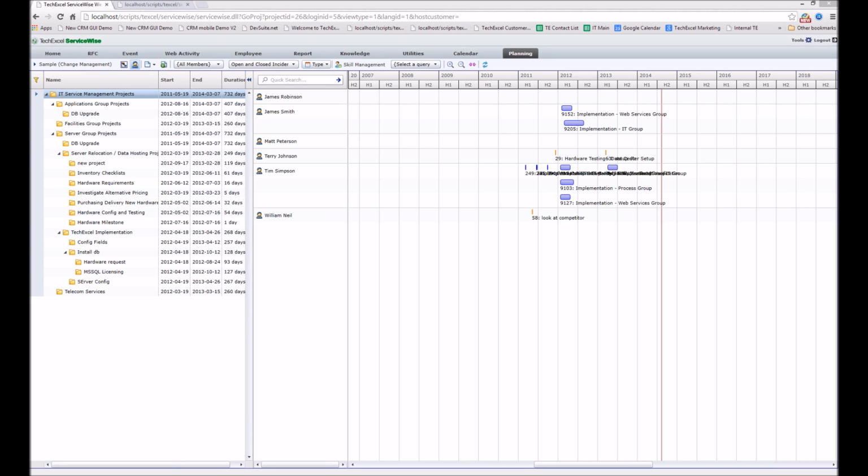Another question came in about how ServiceWise integrates with DevSuite. That's a really good question. Essentially, it's the same as what I showed you with the inter-project copying, with incidents copying over to change requests. Instead of copying into a different ServiceWise project, it'll copy into a DevTrack project, for example.